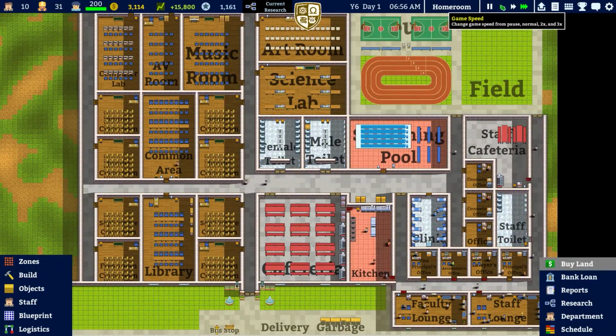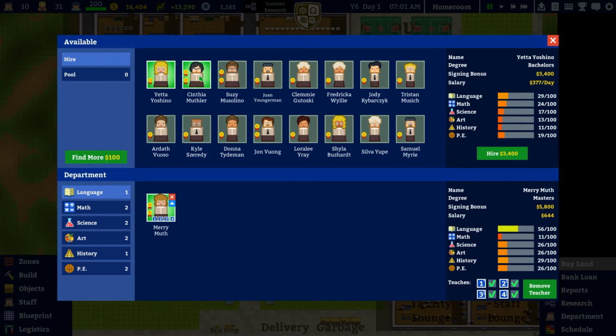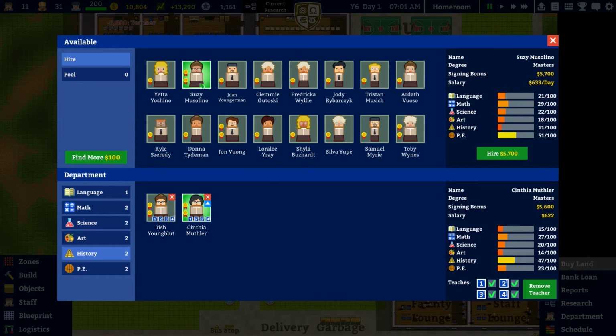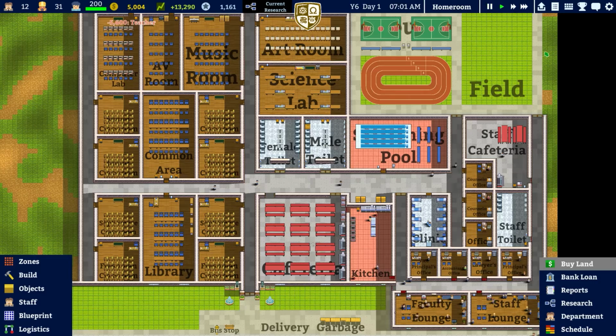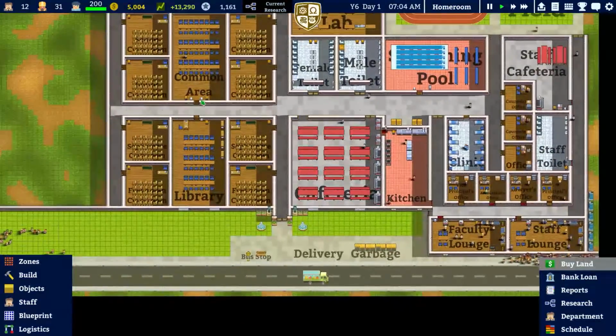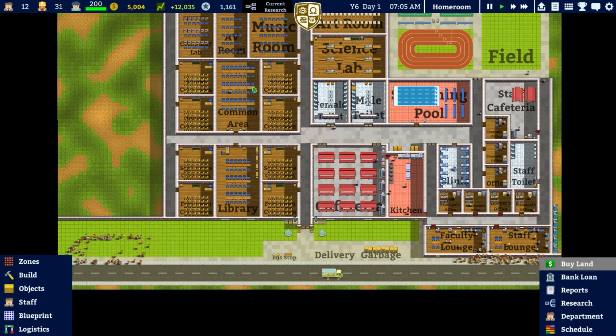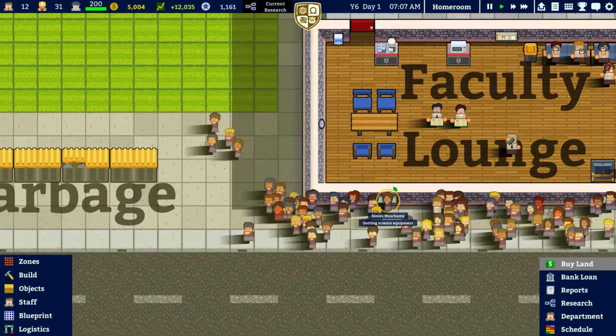So, going over to 7. There's that money. Department. History. And then we need one more for language. We'll have to just quickly cycle them. Oh, very good at language. And there we are. Obviously, daily cash flow has gone right down, but that is all of those students coming in. Some new, some old.